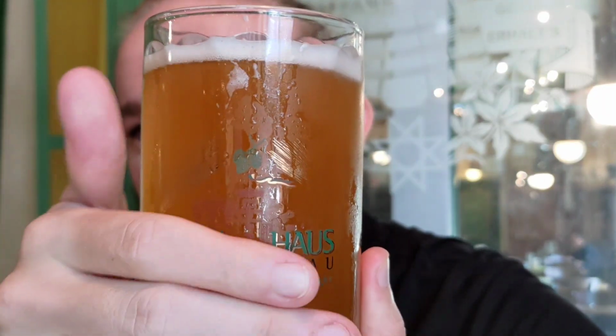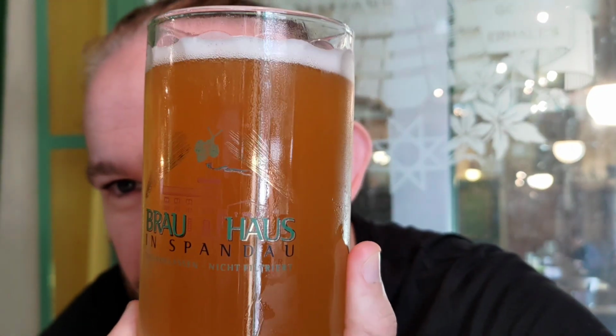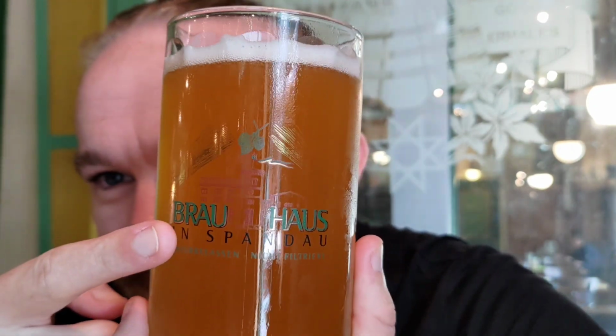Let's have a wee look at the aroma and see what we have. Oh yeah, that's very, very nice. Yeah, just going by the aroma, pretty certain this one is a Helles lager beer. So yeah, I love trying these little Brauhaus beers in Germany that you're not going to find anywhere else. Yeah, this is going to be pretty nice. But yeah, you can see there is the Brauhaus im Spandau symbol there. You can see it's just an outline of the building, actually. But yeah, it looks absolutely great. It smells absolutely great too.